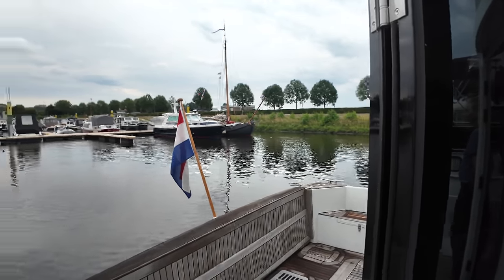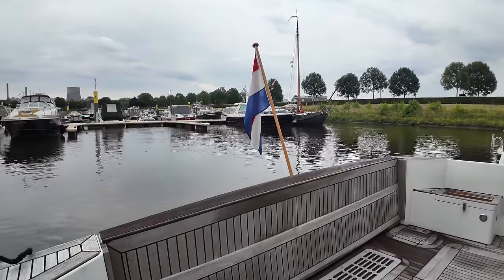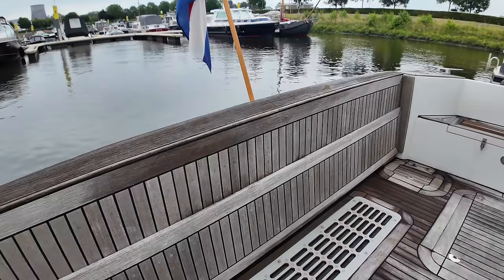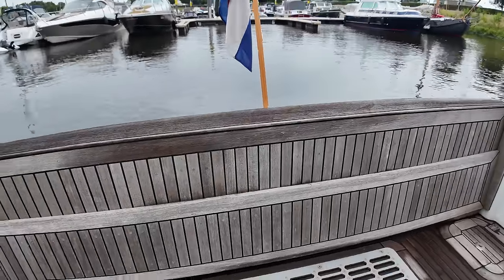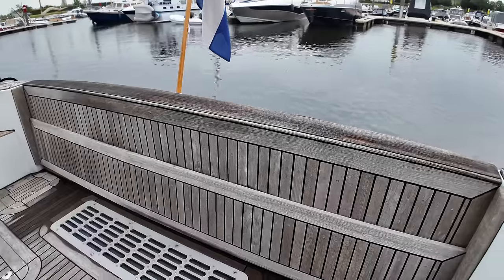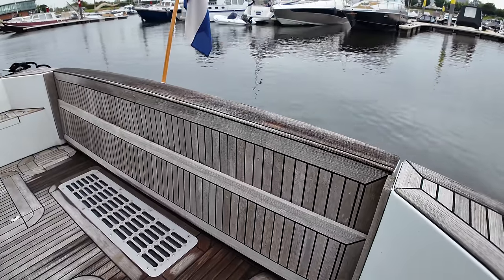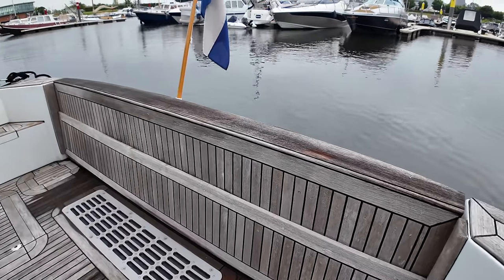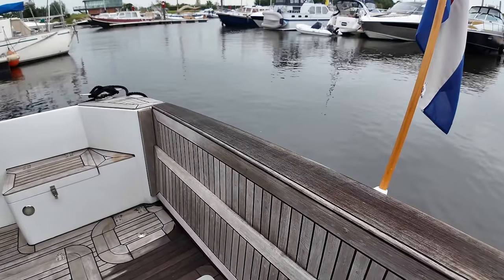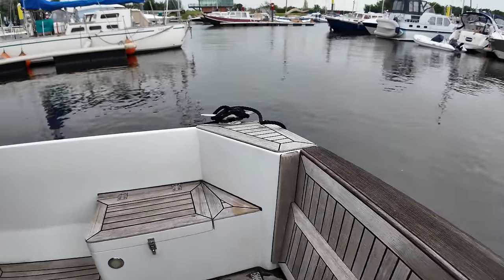Just board on the starboard side deck and immediately come into the cockpit. As you can probably tell, on the transom we've got a gate that can be lowered, so you have a really good connection to the water as and when you want to, which I think is a really nice feature on this boat, especially if you want to spend the weekend on board hopping in and out of the water if you happen to be in an area where you're lucky enough to benefit from the warm water.